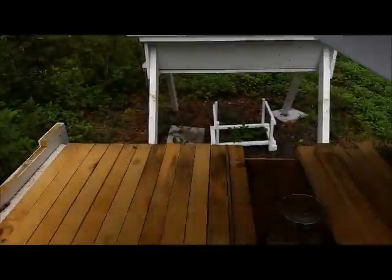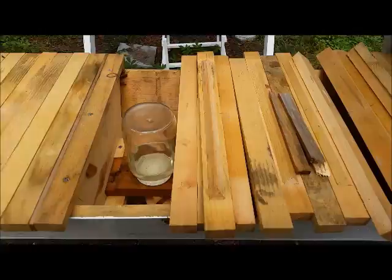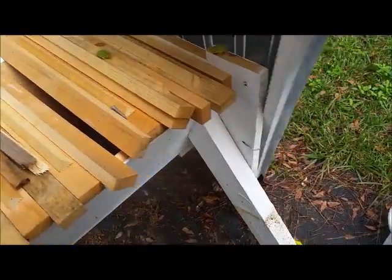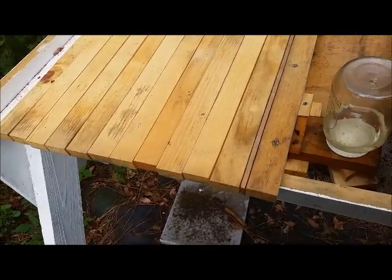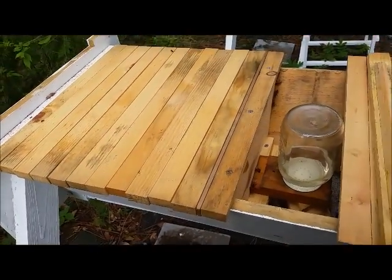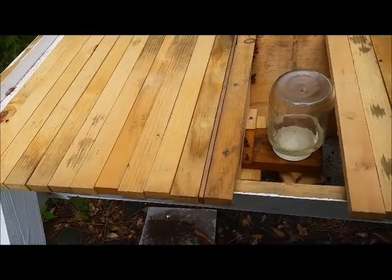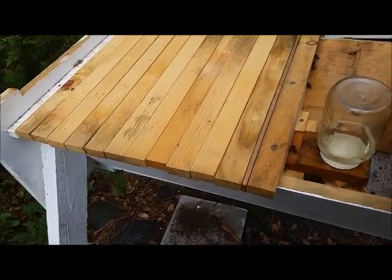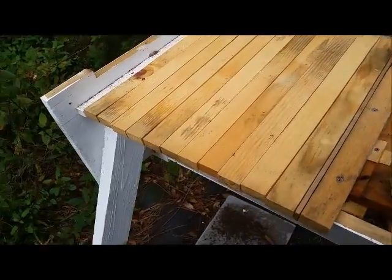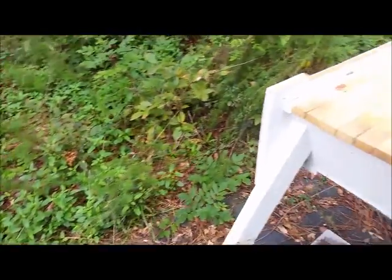There's usually always some tree frogs. And there's one right there, too. And the jar's almost gone. And they are coming in and out of that little tiny hole right there. And I can fix that. I think what I'm going to do is close it down a little.